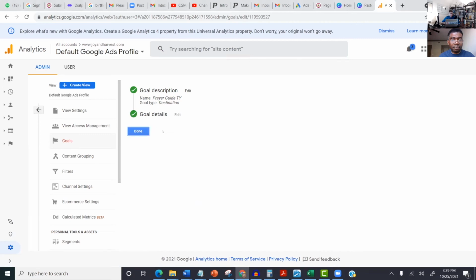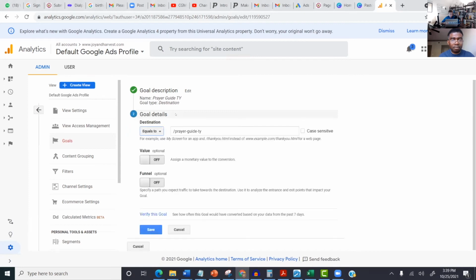And go ahead and click on goal details and click edit. Yeah, just click on that. There you go. And then go down to verify this goal. Yeah, click on that. And sometimes this works for you, sometimes it won't. Now it says this goal would have a 0% conversion rate based on data from the last 7 days.